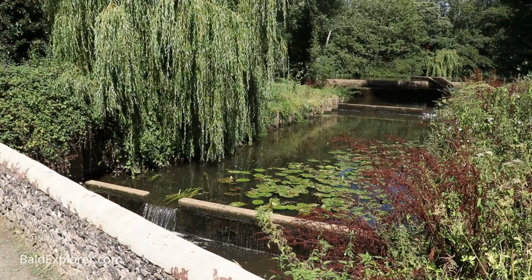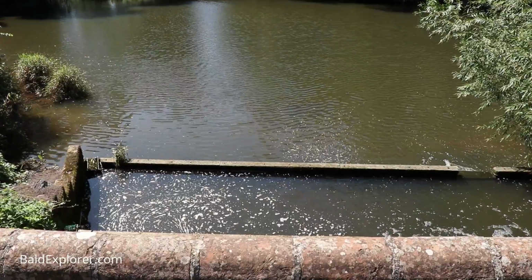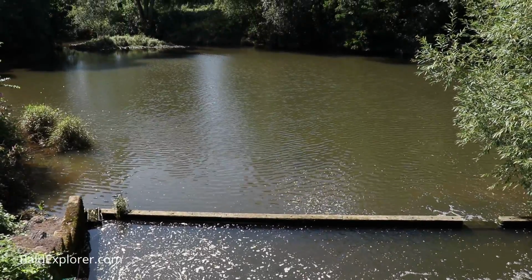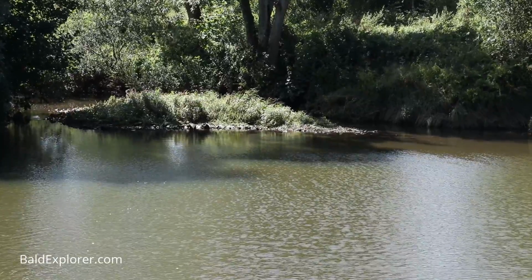We've got the various different streams coming through. You can hear them probably. There seems to be a pond there. I don't know whether that's the mill pond or part of the river really. I wish I knew more, somewhere to come back and have a look at, but definitely worth coming and having a wander around. The nature, the landscape and the heritage, it's all here and it looks fantastic.